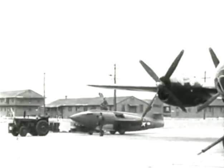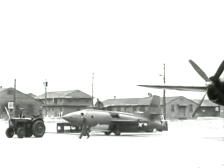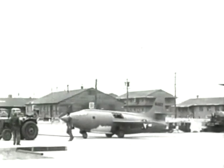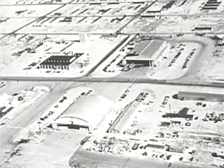In September of 1946, the first group of engineers from the National Advisory Committee for Aeronautics, or NACA, arrived at Muroc. They were to assist the Army Air Force in a supersonic flight program involving the XS-1. Their new home was much different than the one they had left in Virginia. The facilities were as rugged as the desert landscape.